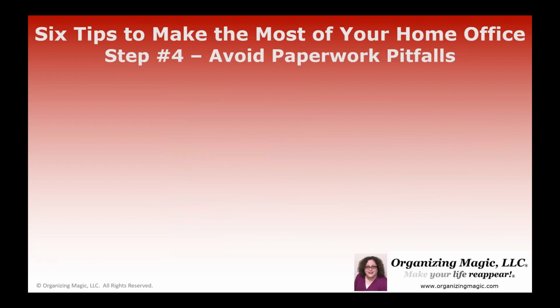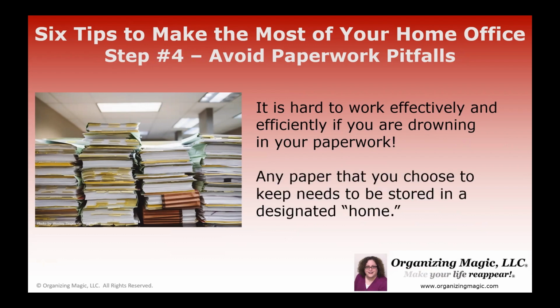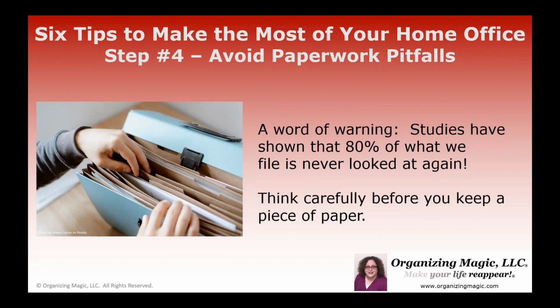Step 4, avoid paperwork pitfalls. It's hard to work effectively and efficiently if you're drowning in your paperwork. Any paper that you choose to keep needs to be stored in a designated home. But a word of warning, studies have shown that 80% of what we file is never looked at again. So think carefully before you decide to keep a piece of paper.